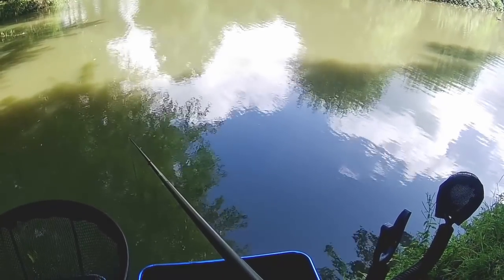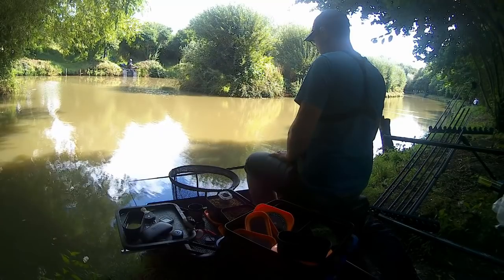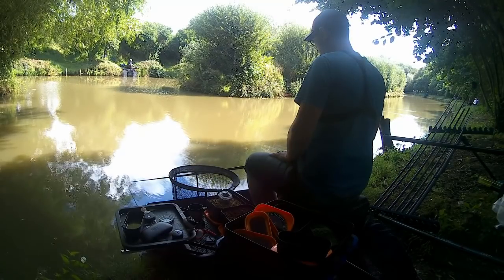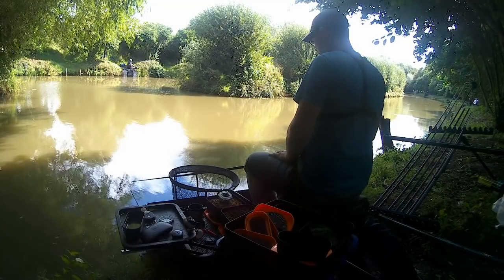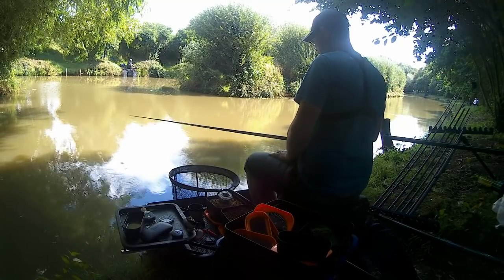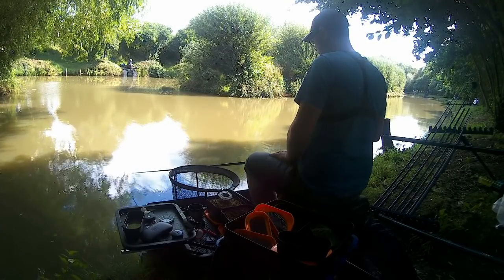I've not seen anybody catch a carp from the people that I can see. I've heard some chat that somebody on the other side might have hooked one. I don't know if he landed it or not. But there we are, that's where we're up to. I'll get back to you. Whoops. Hoping to catch you a little tiddler on the screen there.